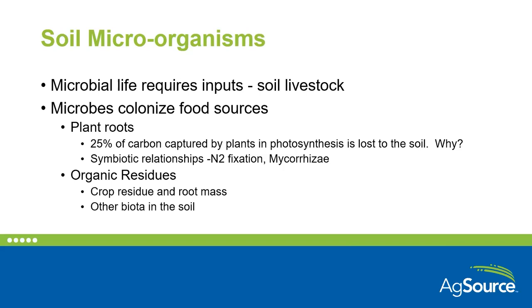And it's very much like managing livestock on a farm. The soil microbial life is soil livestock. So they respond to inputs.